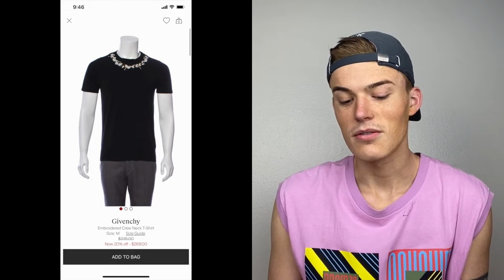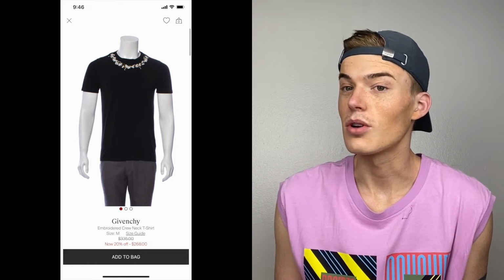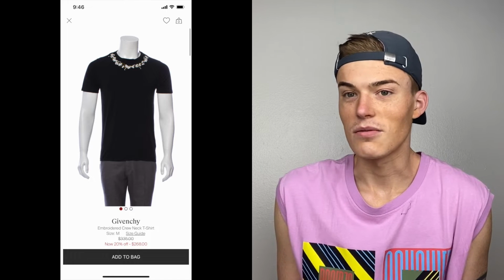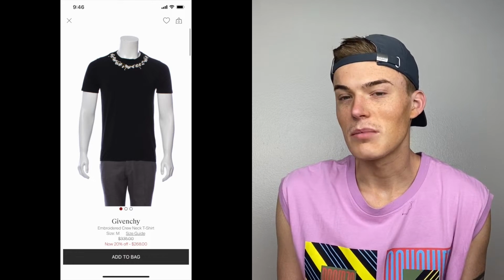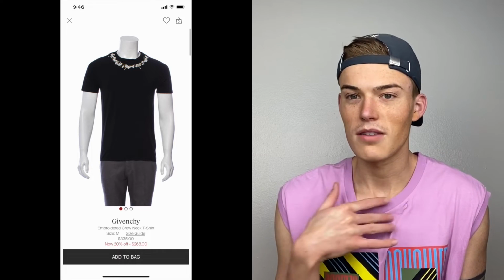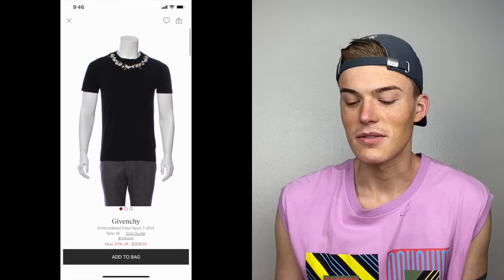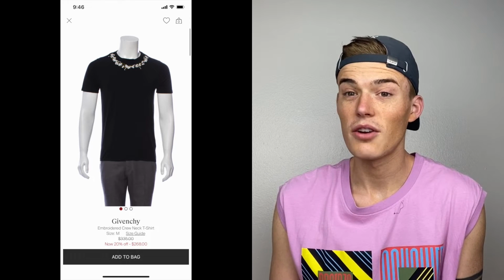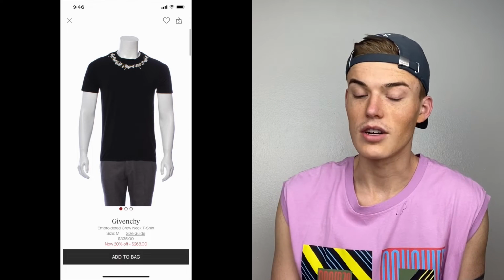Givenchy embroidered crew neck t-shirt. This was actually from my own personal collezione, as we say on this channel, and I'd never worn it, and it was kind of basic for me. Can't tell I'm all in on the logos and everything. They're supposed to be baby's breath flowers, and it was really cute, but I just knew I wouldn't wear it too much, so I wanted the money instead, and they priced it at $335, so I'll be getting a good chunk for that when it sells.